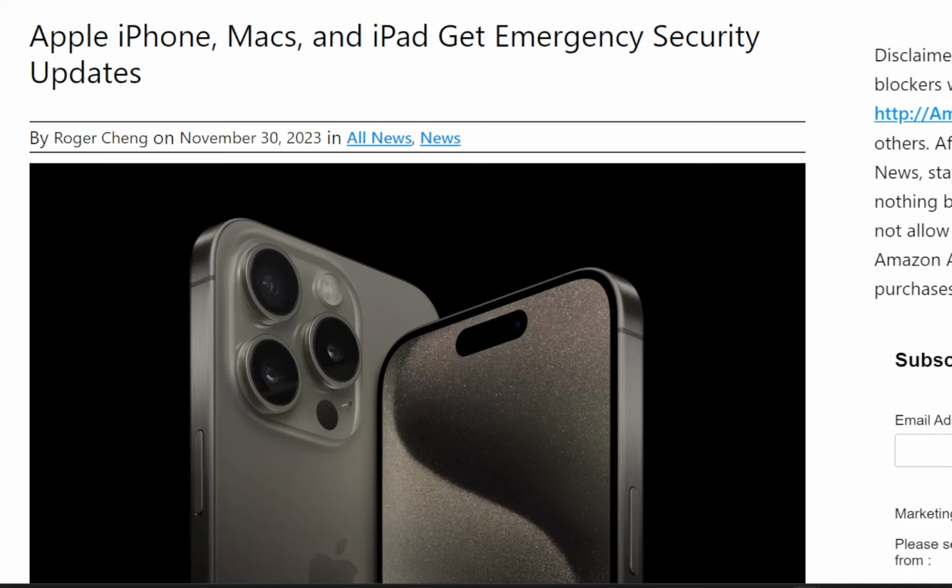And they're saying that the updates include macOS Sonoma 14.1.2, iOS 17.1.2, iPadOS 17.1.2, and again 17.1.2 for Safari. They're saying given these vulnerabilities were already exploited by hackers, we recommend that you do the update as quick as possible just to make sure that you're covered, that you don't have any issues.